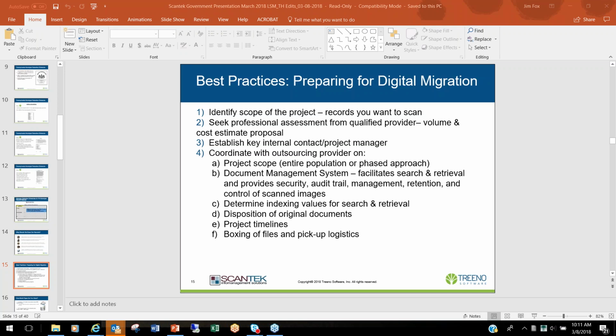Secondly, we highly recommend seeking a professional assessment from a qualified service bureau provider to get an idea on volume and cost estimates. And then, of course, it's important to establish a key internal contact, someone in your office who will manage the project. It doesn't require a lot of work on their part, but someone who can coordinate with that provider as the project is being handled. And then when you are working with the outsourcing provider, again, you want to determine the scope.